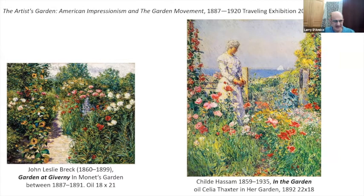Some of them painted in the gardens. Monet did not teach, but he did interact with a lot of the artists, and this fellow John Leslie Breck was one of the artists who basically did become friendly with Monet, and this piece was painted in the gardens at Giverny.